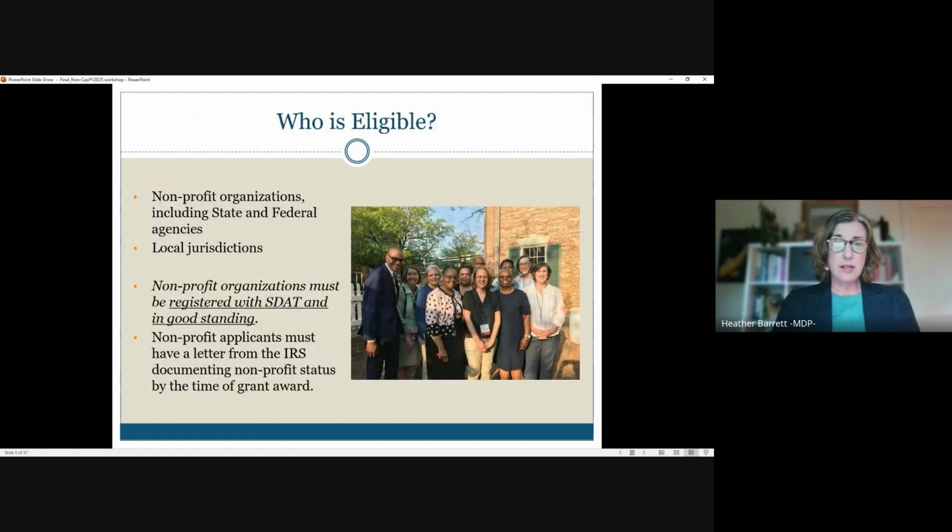Eligible applicants include nonprofit organizations, state and federal agencies, as well as local jurisdictions. Nonprofit organizations must be registered with SDAT, the Department of Assessment and Taxation, and be in good standing. Nonprofits must have a letter from the IRS documenting their status by the time of the award.